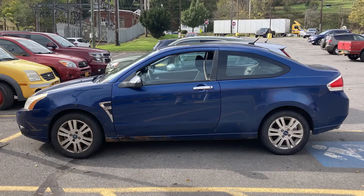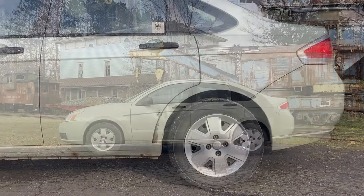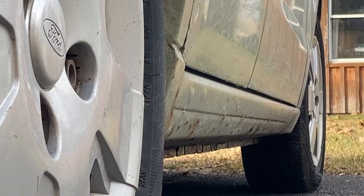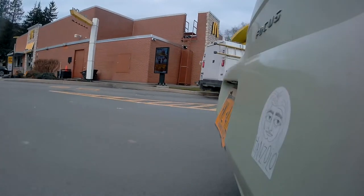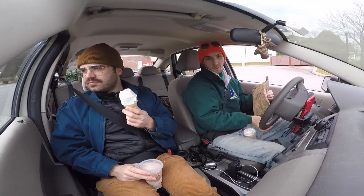I have seen so many of these Focuses, and I've tried to document them, so hopefully we can put a little screen roll of different Focuses that I've seen in here. And even the ones that look like they're in pristine condition everywhere else have rocker panel rust going on. In fact, Carl just told me he just took this to the mechanic, and they said it's probably not going to pass inspection. Yep. With a whopping 58,000 miles on it.